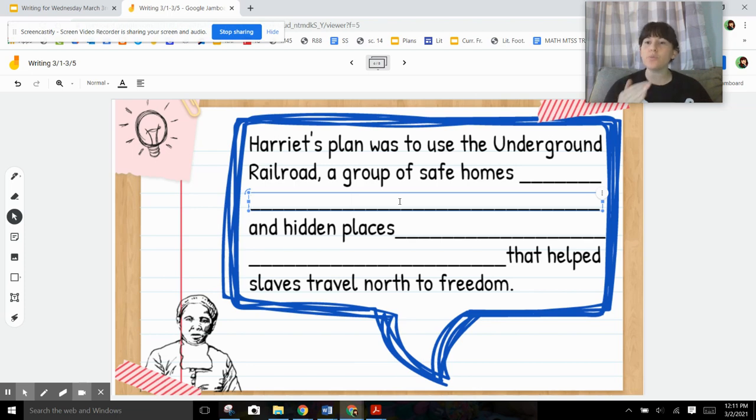part of the sentence. So let's read and see if we can think of some things that we can fit in that empty space to add more detail and meaning to this sentence. Harriet's plan was to use the Underground Railroad, a group of safe homes. So it looks like it wants me to describe the safe homes a little bit more, add more meaning to what safe homes mean. So when you're thinking about people that were escaping their slave owners, they were going to these safe homes to hide.